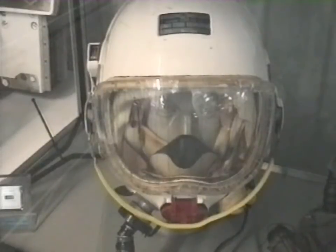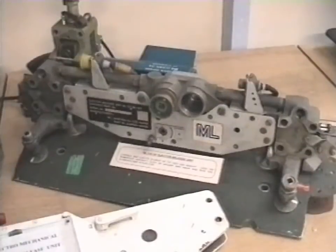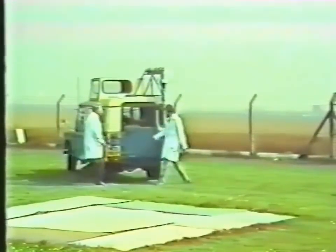Helmets for all types of aircraft were manufactured by ML Aviation while at White Waltham. Many types of instrument panel and a whole variety of electronic and hydraulic control equipment were also built there. The ML exhibits also include the Sprite, a surveillance system remotely controlled from the ground. It is demonstrated here by ML personnel.